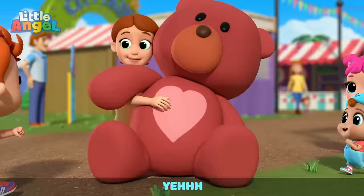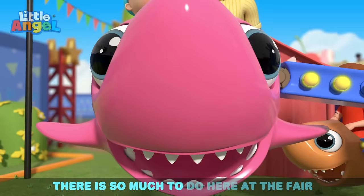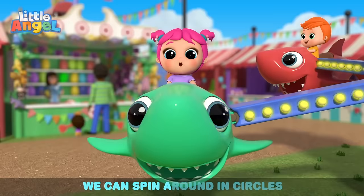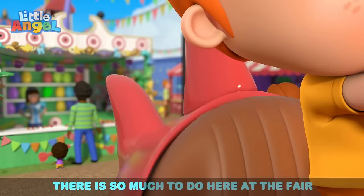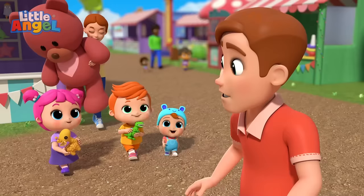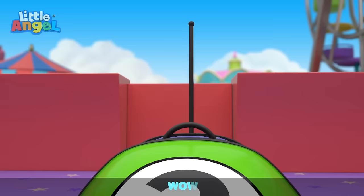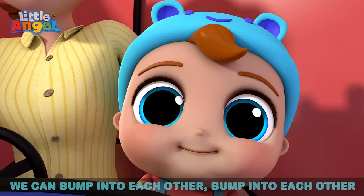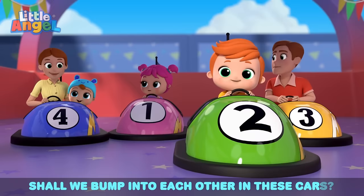There is so much to do here at the fair. Look for a new game. Hey, look at that. Whoa. Shall we bump into each other in these cars? Oh, yes. We can bump into each other.